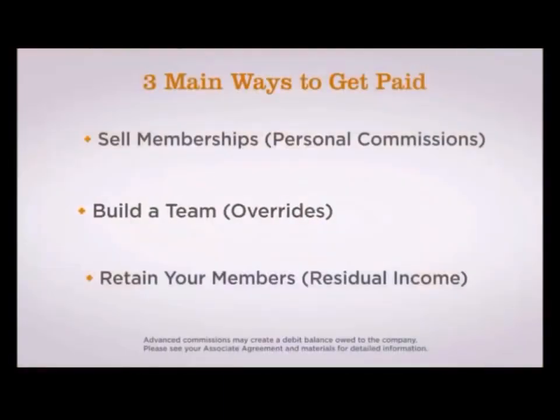But the second way we get paid is called overrides. What is an override? Well, just like a real estate broker gets an override when a realtor sells a house. See, I was raised in a real estate family. My father built one of the largest real estate companies on the East Coast back in the 70s. So I grew up around it.